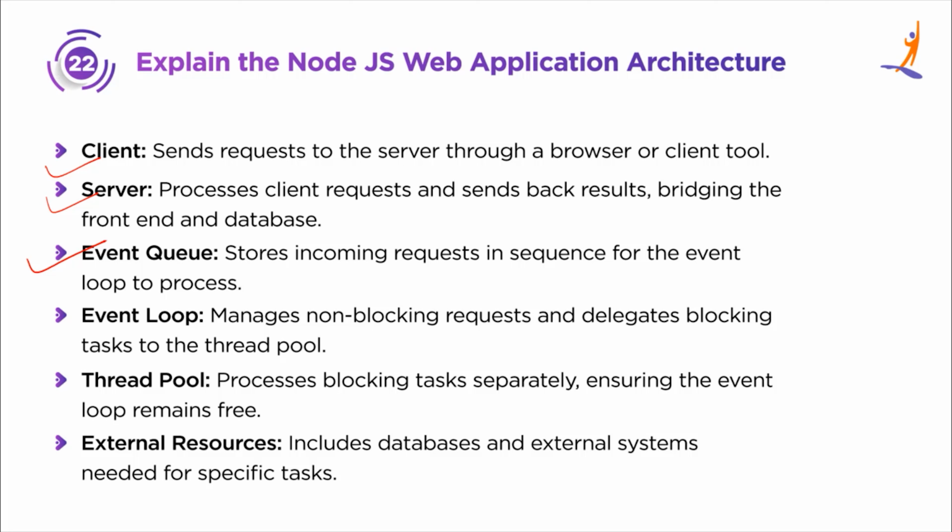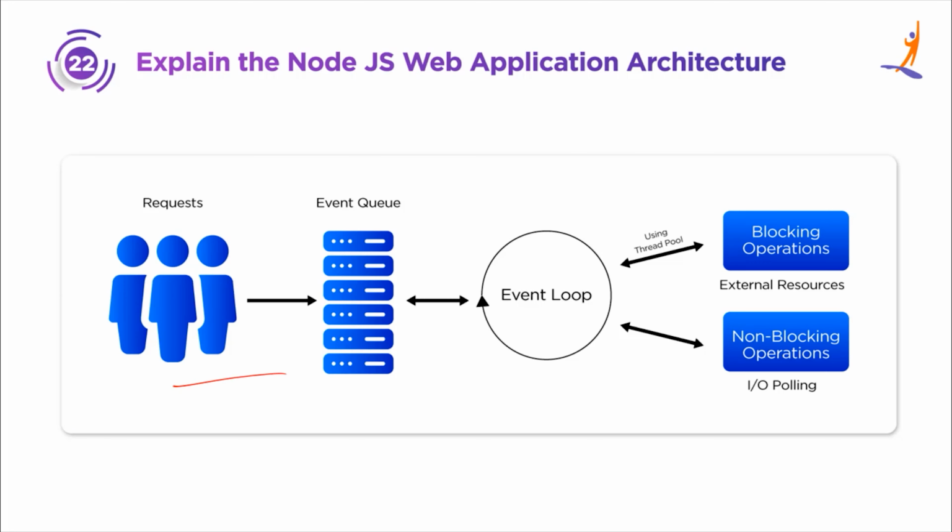We have the event queue, where all the requests are stored in sequence. We have the event loop, which manages blocking and non-blocking requests, and it forwards the blocking task to the thread pool to free the main pool. We have the thread pool, which processes the blocking task separately, ensuring that the event loop remains free for another task. And then we have external resources, which include databases and external systems needed for a specific task. So that architecture with asynchronous and non-blocking operation ensures that Node.js can handle a large number of simultaneous requests. We discussed it earlier also. So this is in more detail: request, event queue, event loop, thread pool, IO polling.